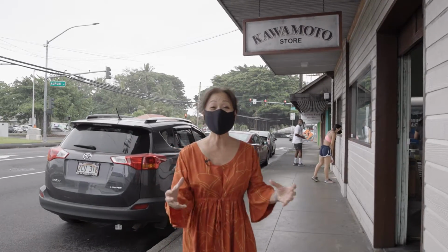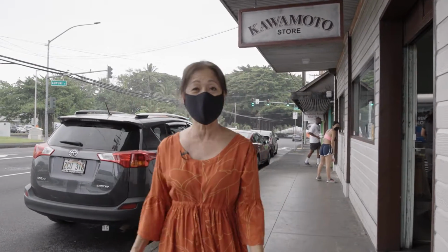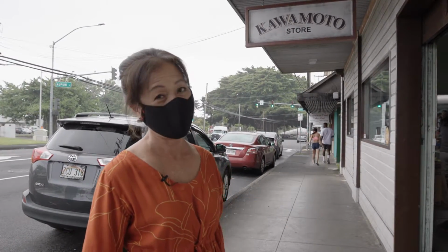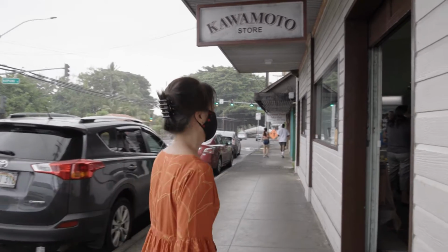So we're here in Hilo. I'm so excited. It's raining like it would be, but I'm at Kawamoto's store, one of my favorite places to come and get some okazu. So come with me and see why.